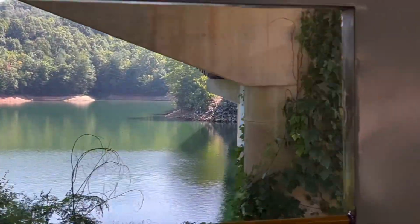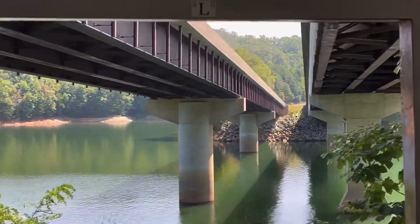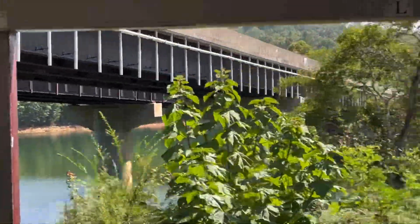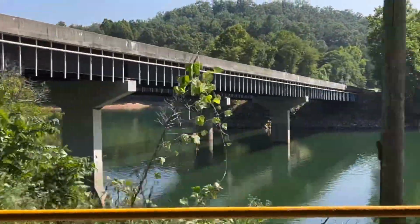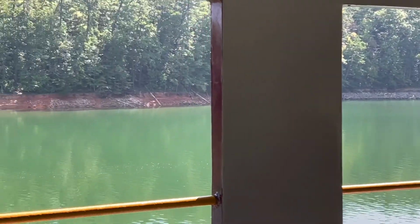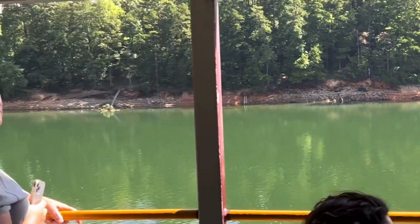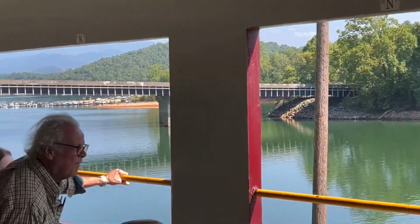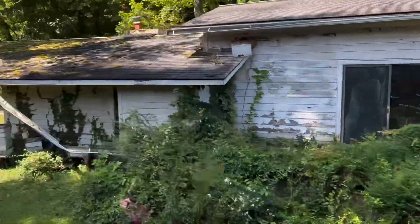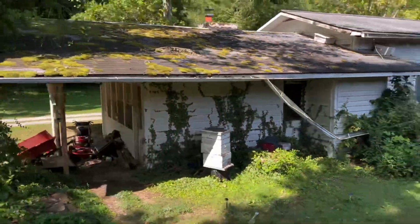You're right. You're highway 28, and those water lines on the big pylons, that is how high the water actually gets. We're going to see some original buildings that were saved before the floods. This first one was Almond, the bee farm. Save the bees! Oh yeah, I see all the bees.